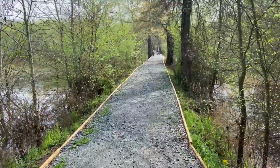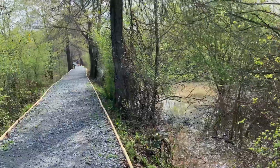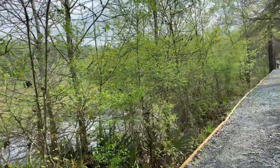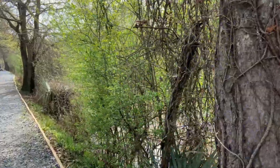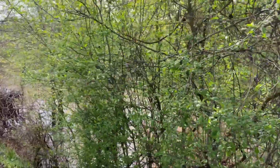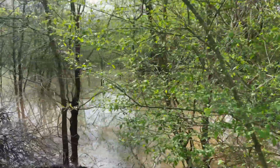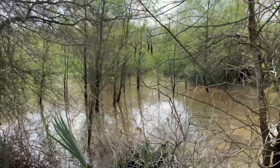So pretty much as soon as you get past the river trail entrance, you go onto a nicely graveled path with a whole lot of water. But definitely smooth going. I think the All Trails app calls this trail an easy, which I would definitely agree with.